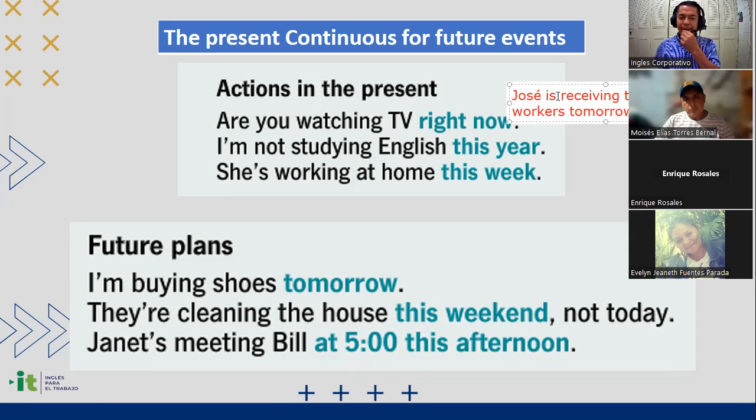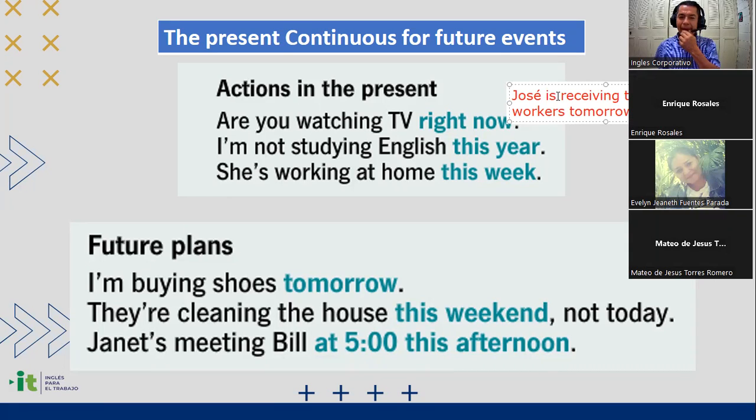Understand, Evelyn? Basically it would be José estará recibiendo los nuevos trabajadores mañana. Or recibirá, right? Recibirá or estará recibiendo, something like that. You trust the translation. I vaguely thought it was only for the present simple, or the continuous action in the present. Yes, exactly. The present continuous has two uses. In fact, the slide in this moment of the presentation is showing this: actions in the present, look, Evelyn, and actions for the future.